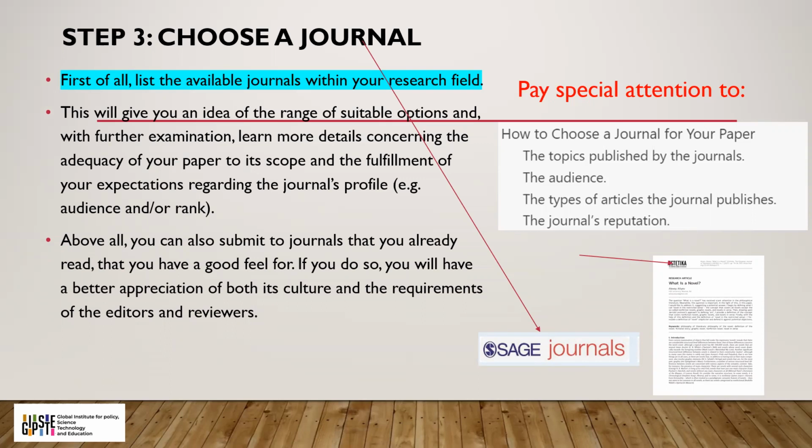It's very crucial. Above all, you can also submit to journals that you already read or know about, that you have a good feel for. If you do so, you will have a better appreciation of both its culture and the requirements of the editors and the reviewers. So if you've already been in communication or reading some articles from a particular journal, yes, you can write an article and follow that journal and submit to them, because you already know their style.